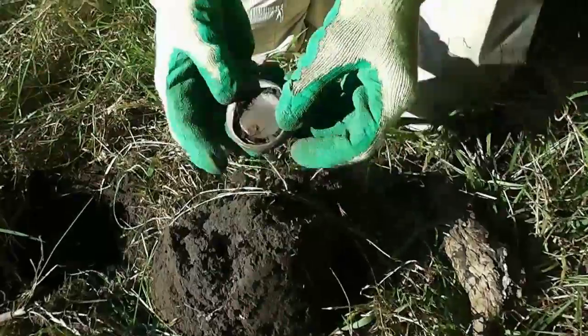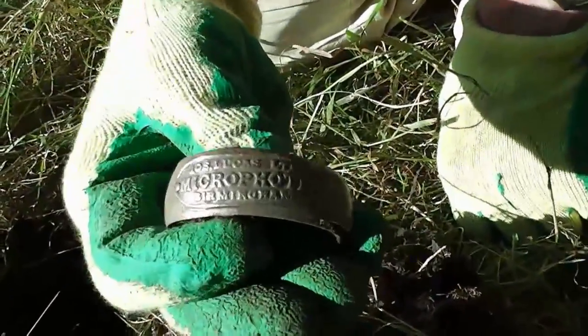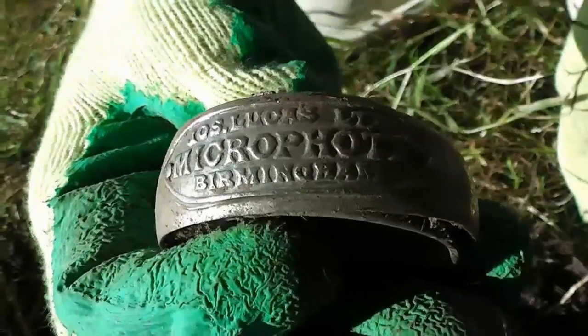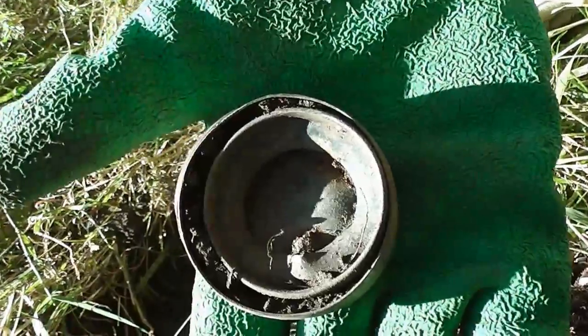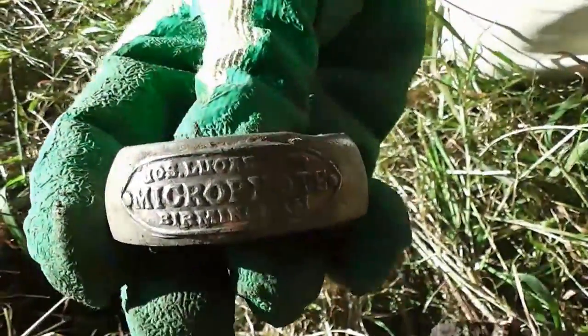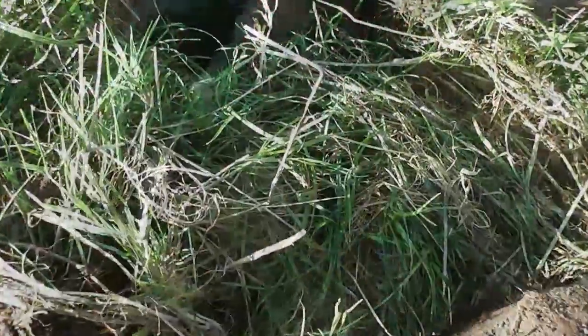Well, found this, thought, oh, it's a big can again, but it isn't. No idea what it is. It says Joseph Lucas Limited, Microfort, Birmingham. So, another mystery find. Don't have a clue what that is. No idea at all.